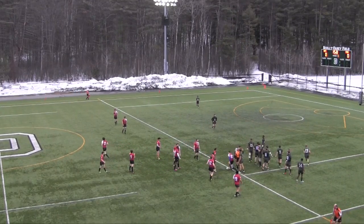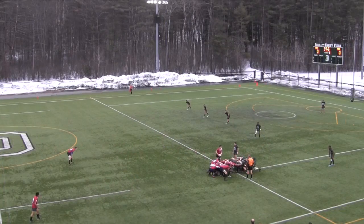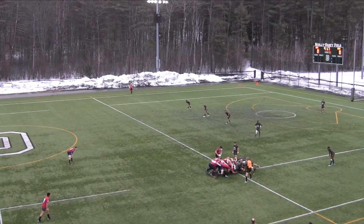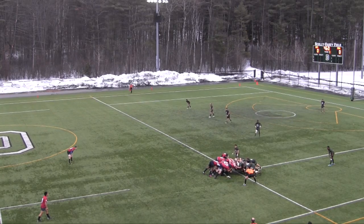I think it was a forward pass. But a good start for the Big Green, counterattacking from the opening kick. Jones for the Big Green. Brown Green. And Galloway in the back row. And here's the call from Chris Ekman.